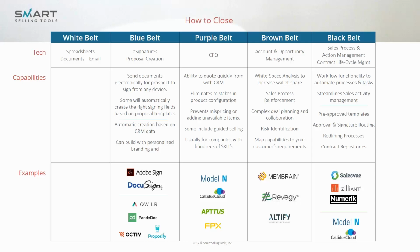Under the purple belt are things like CPQ, or configuration, pricing, and quoting. That's when you have a very complex product line that can easily be configured the wrong way, maybe with the wrong parts, or you piece it together. It's got to be configured in a way that makes sense, and it can be hard to do without a program that's meant to do that specifically.